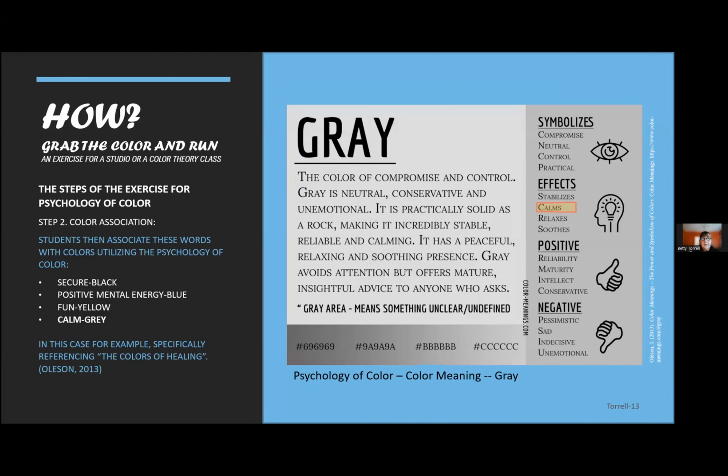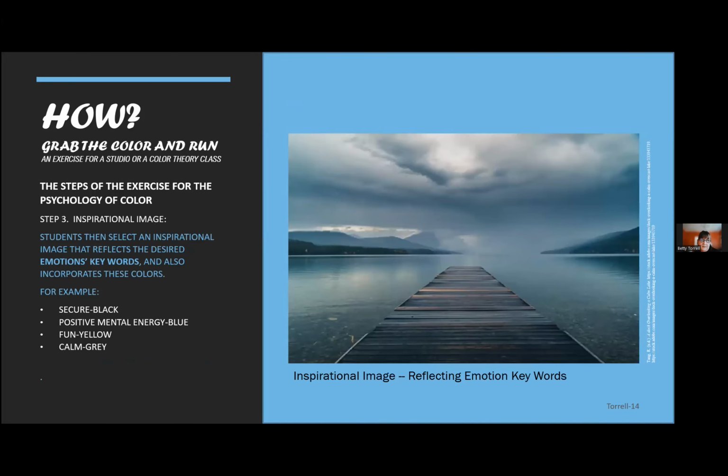So the second step, students associate those words with colors, according to specific tried and true associations. So secure might be represented by the color black. Positive mental energy might be represented by the color blue. Fun might be represented by the color yellow. And here calm is represented by the color gray. And in this case, we're specifically referencing the colors of healing in terms of the pediatric dental clinic.